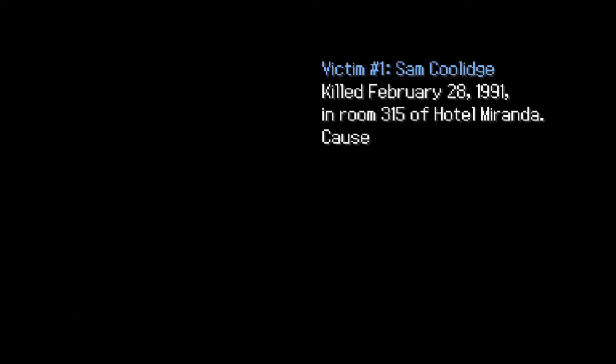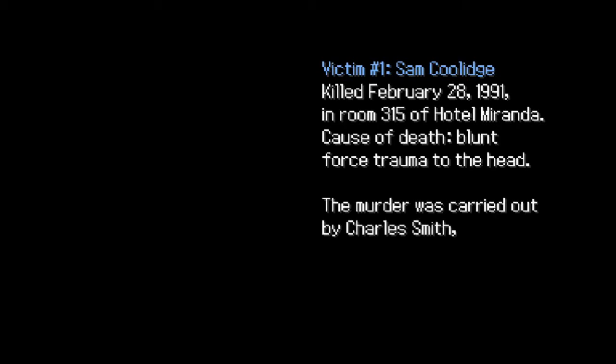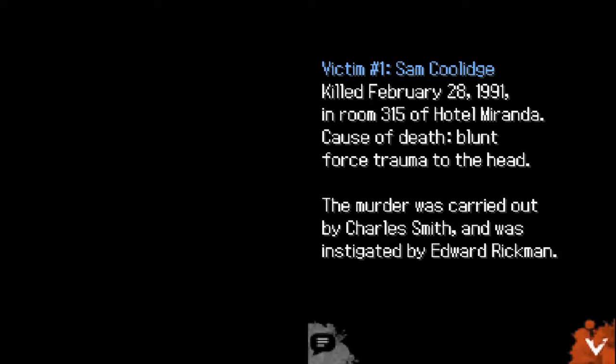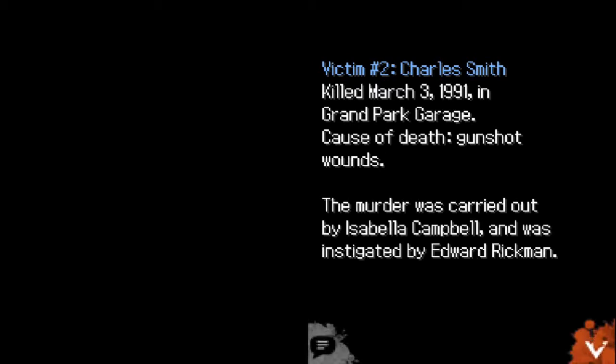Report: Providence murders. Victim number 1, Sam Coolidge, killed February 28th, 1991, in room 315 of Hotel Miranda. Cause of death: blunt force trauma to the head. The murder was carried out by Charles Smith and was instigated by Edward Rickman. Victim 2, Charles Smith, killed March 3rd, 1991, in Grand Park Garage. Cause of death: gunshot wounds. The murder was carried out by Isabella Campbell and was instigated by Edward Rickman.